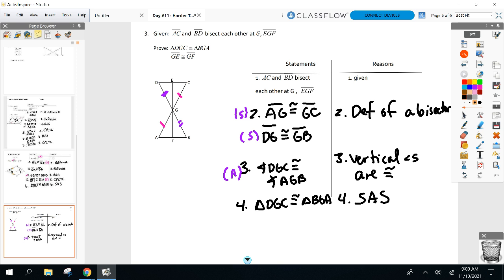All right, this is not step 5 CPCTC. Everyone understand why first before I move on? They're not sides in the triangles we just proved congruent. All right, well, if you're going to get them congruent, I'd probably recommend proving another pair of triangles that contain GE and GF. That's what you're going to be doing.